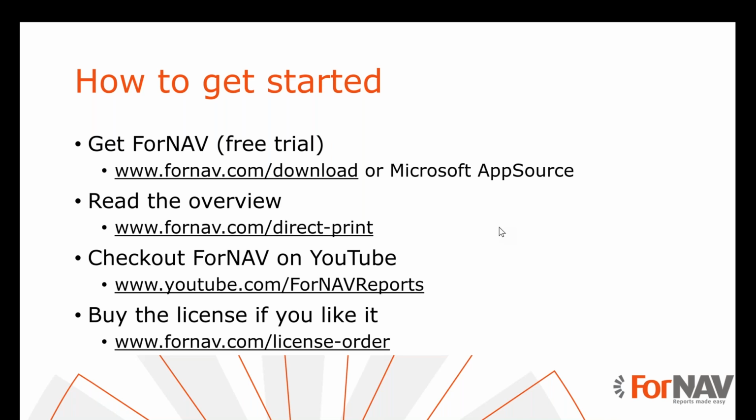Then Patrick has a new question. Every user has access to the print queue. It's controlled by a permission set. So of course everybody can write to the print queue because otherwise they couldn't print. But you have to set up permissions to access the print queue because then you can download and read data from that.